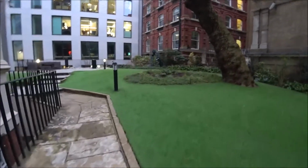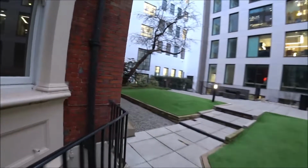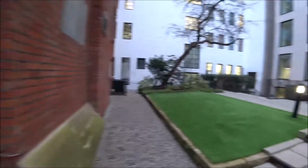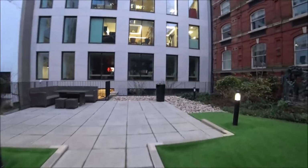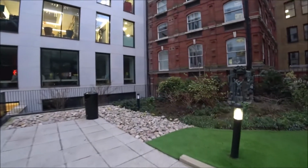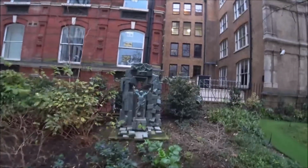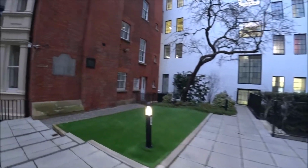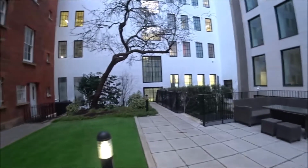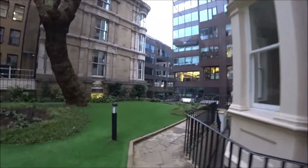That's fake grass. I'm going to get slung out of here, but I'm not allowed in here. I mean, I ain't here to do any harm. I just want to see what's here, any little bits of history. There's another little bit down there, but I think that's asking for trouble walking down there. I think I'm pushing it walking in there anyway.